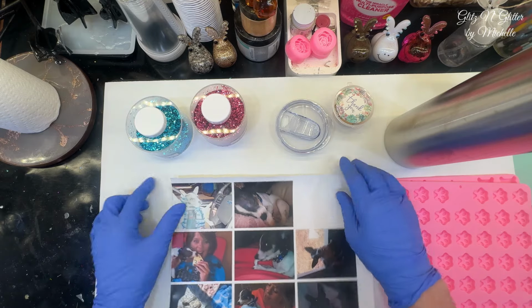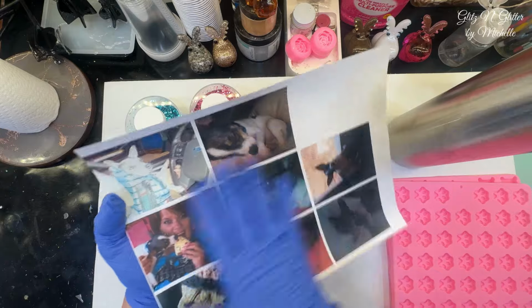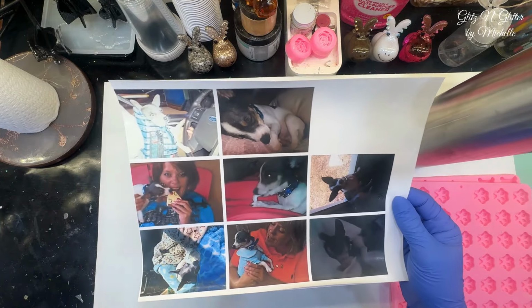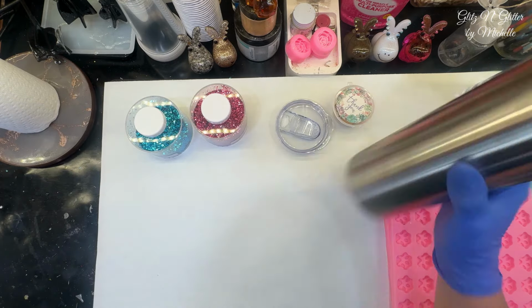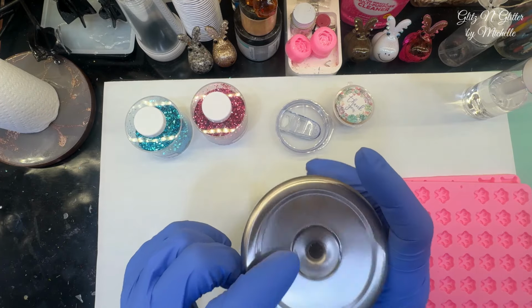So this has already been sealed with spray sealer a long time ago. I've had these pictures waiting for probably a month. So they are already sealed and ready to go on the cup. But first we need to get the cup ready. So I've already filled the bottom indentation with UV resin.